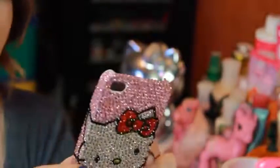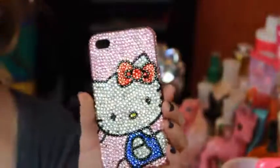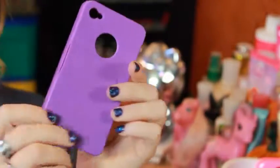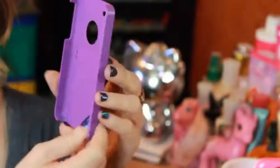None of the rhinestones have come off of this one yet. Well, a couple on the sides, but those aren't even noticeable, and it's just so cute and blingy. Again, it's kind of like the other one, and I know you can get these on eBay. So there is that. The next one is just a basic purple standout case that I got at my local Dollar Tree. Just basic, kind of blah.